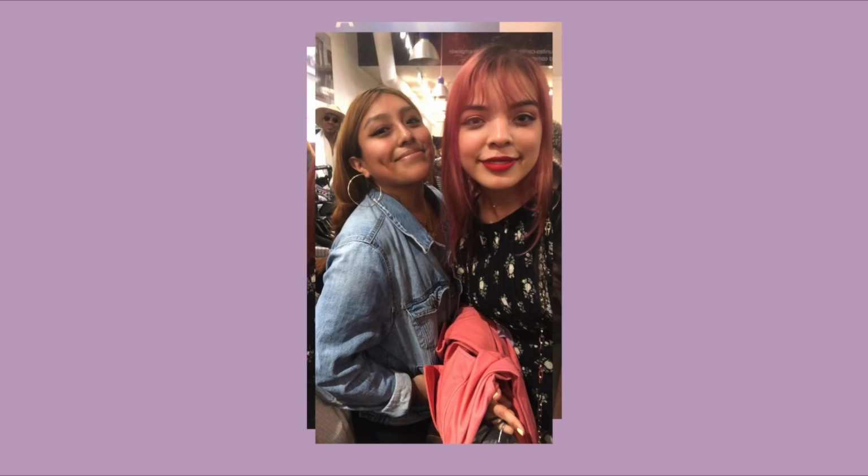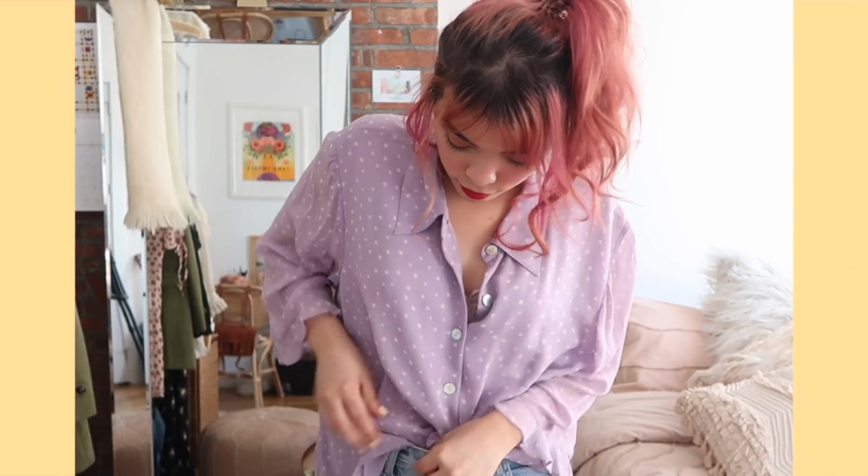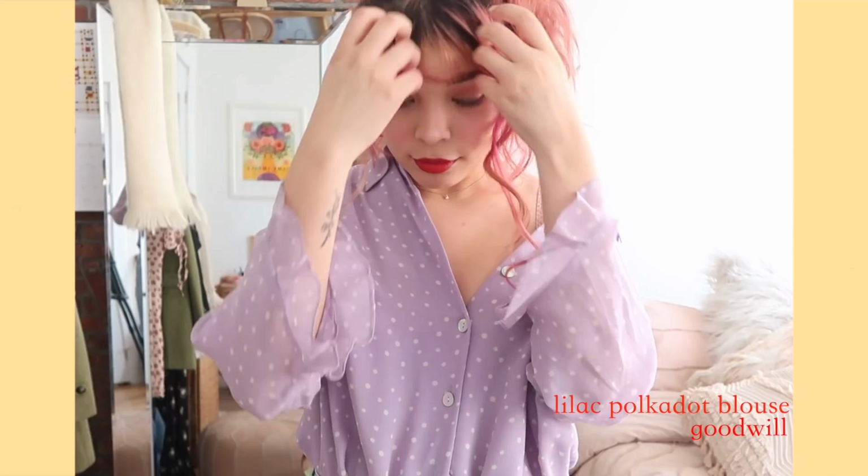I also really wanted to show you guys some stuff that I got from my meet and greet at the Goodwill. I did want to thank everyone that came out, hugged me, had conversations with me. You guys always just lift my spirits so much. The piece that I got is this little lilac polka dot number. It's very flowy and fresh, and it is made out of 100% silk, so definitely have to be very careful when washing this. But I just love this color.